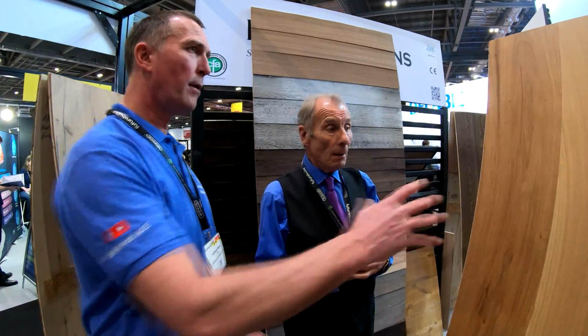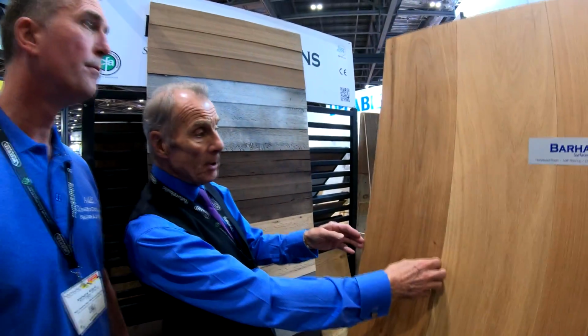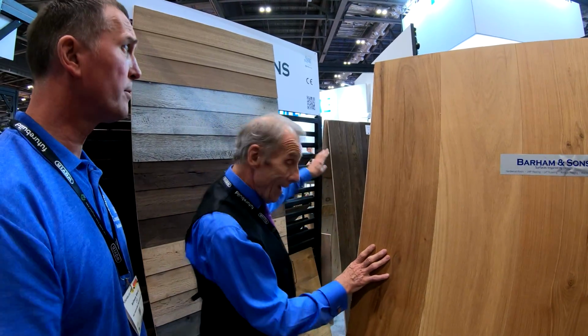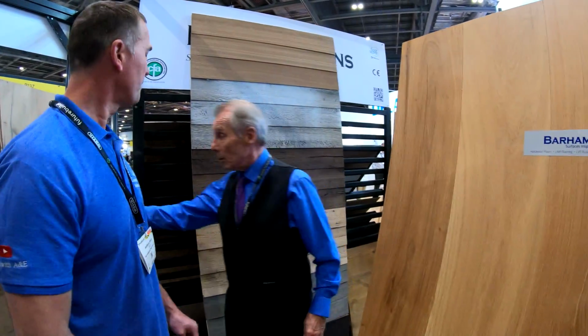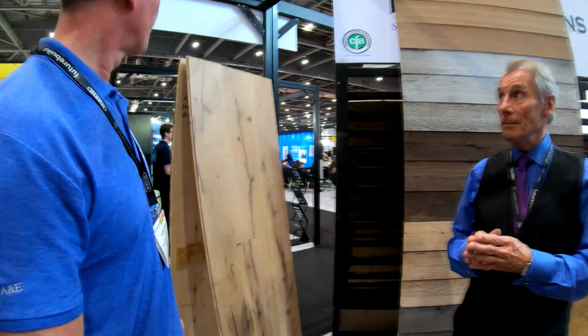That's beautiful. And if you don't mind me asking, Dave, what sort of price would this be a metre? On this one here, as it is, just sanded and oiled, £39 a metre. That's a really good price. I was expecting a lot more. Generally a lot more. If you want it with an antique finish on it, £45 a metre. Yeah, that's really, really good.